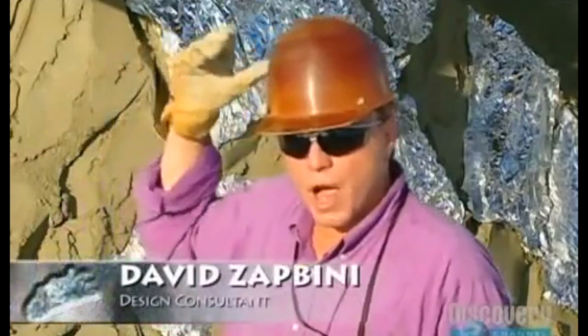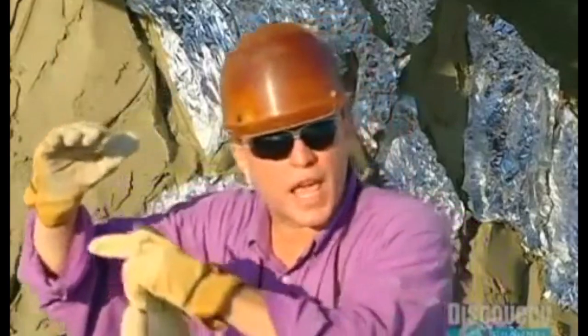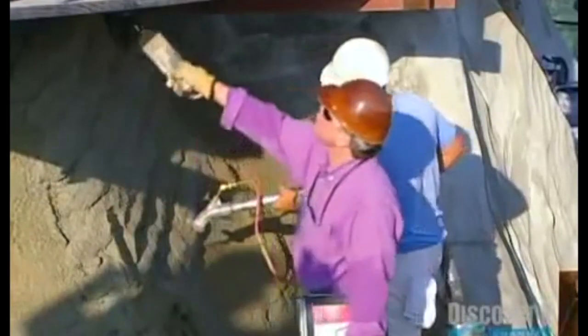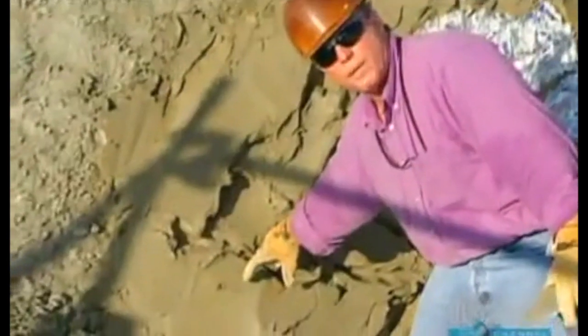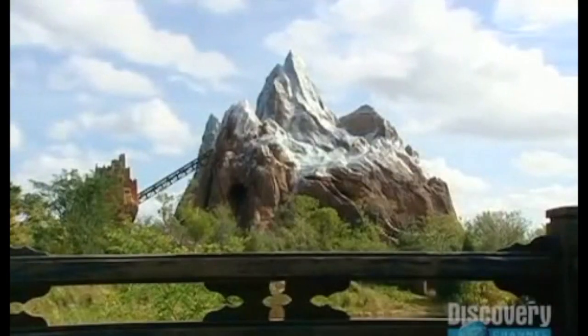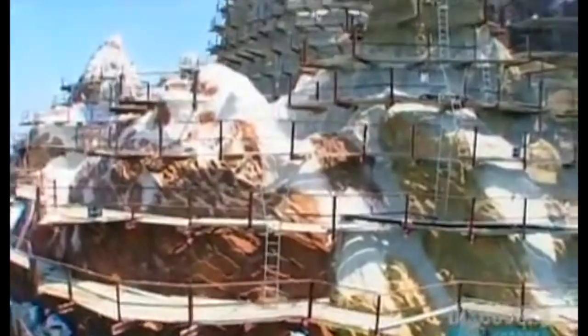In order to accomplish the illusion of the mountain looking 30,000 feet high, we have to reduce the scale. When I'm instructing or directing the crew, I often use examples like, well, picture a Greyhound bus if it was that big. If one way to create the illusion of distance is with scale, the other is with paint, and lots of it. 2,000 gallons, dozens of colors, 20 painters, and an artist's sleight of hand.